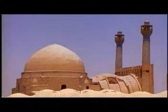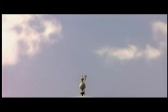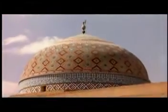Iran is filled with beautiful mosques and monuments, many covered with beautiful tile work. The great Mosque of Yazd was built by the Mongols who converted to Islam, and it's covered in the inside and out with ceramic tile with interlocking designs.